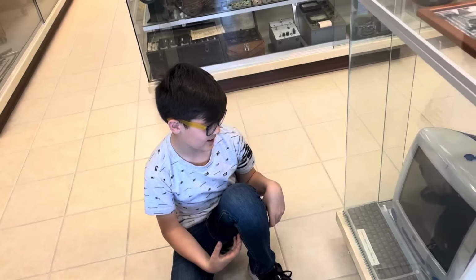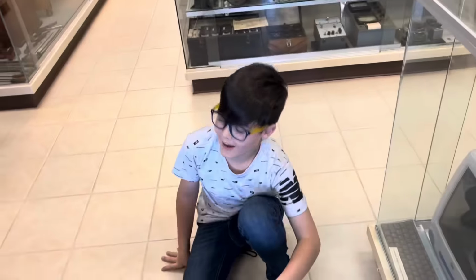Is that an off-brand of iPhone? Oh my gosh. No, that's an old Apple computer. Look. Oh god. It's actually not terribly old. iMac. I remember when they made those.